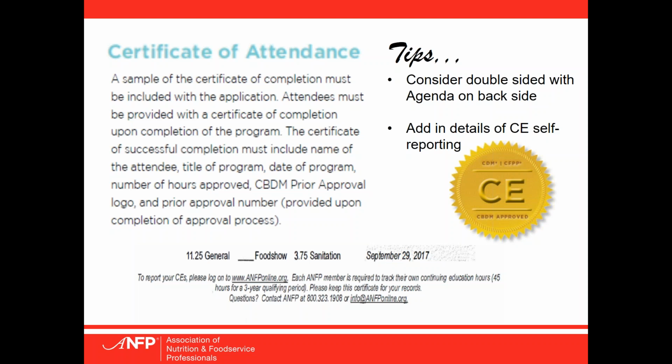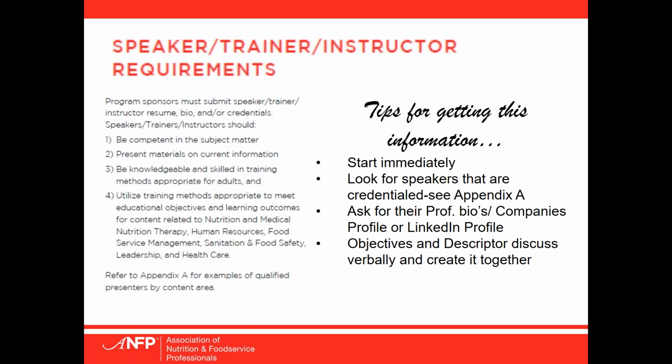In Iowa, we like to do a front and back because they get a hard copy. On the front is the agenda with everything spelled out for the meeting, and on the back is the certificate that has the prior approval number and all this information. So they have one document to take back with them for their self-reporting and self-tracking. This is a good way, but once again, be sure to put that gold seal of approval on your certificate of attendance.